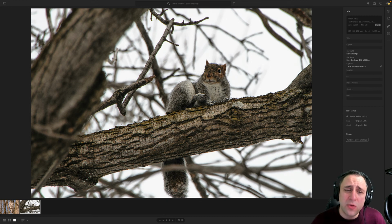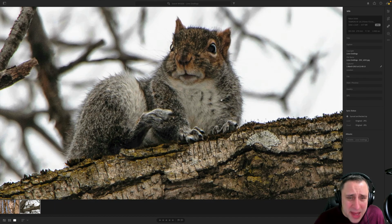ISO 250, 270 millimeters, f10, 1/400 of a second. In this case, I totally understand the 1/400 of the second. Obviously f10 with the 270 millimeters to create a nice depth, which works very well here. I really love this foreground being kind of soft, and then the background as well. That creates really nice depth in the whole image. And ISO 250 isn't that bad.